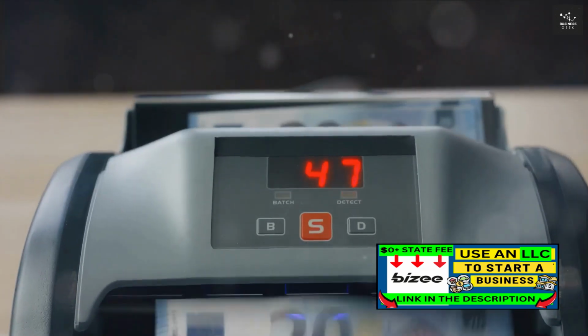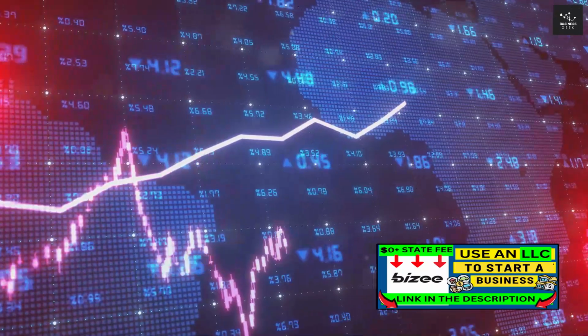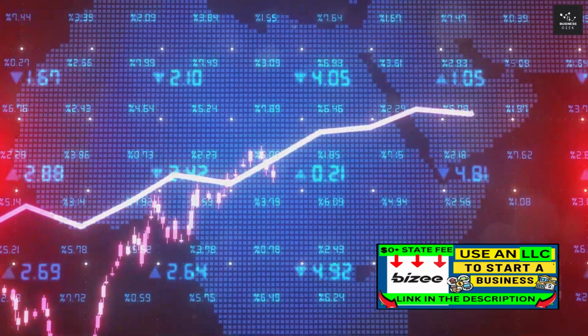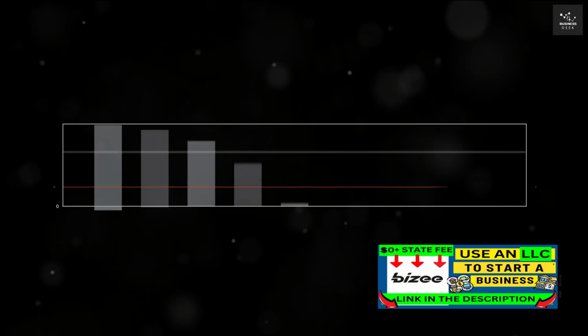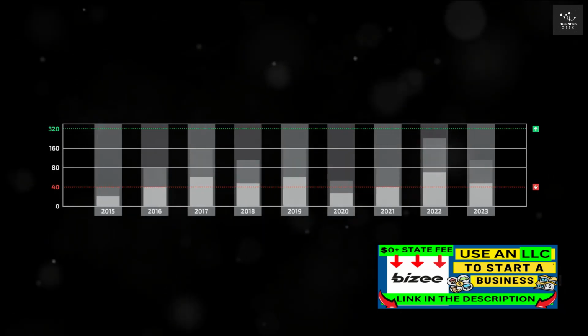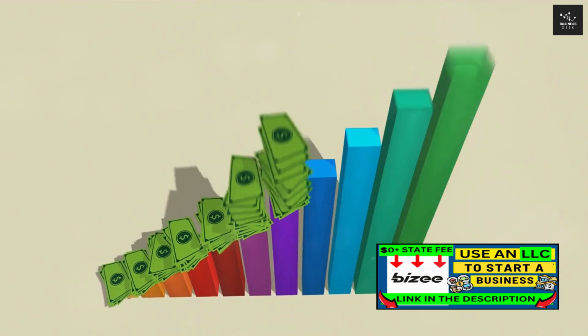Then we delved into the benefits and risks of T-bills. On the plus side, they're considered a low-risk investment due to their government backing. They're also highly liquid, meaning they can be easily bought or sold. The downside? The returns on T-bills tend to be lower compared to other investments. And while they're considered safe, they're not entirely risk-free. They're still subject to inflation risk, meaning the returns may not keep up with the rising cost of living.